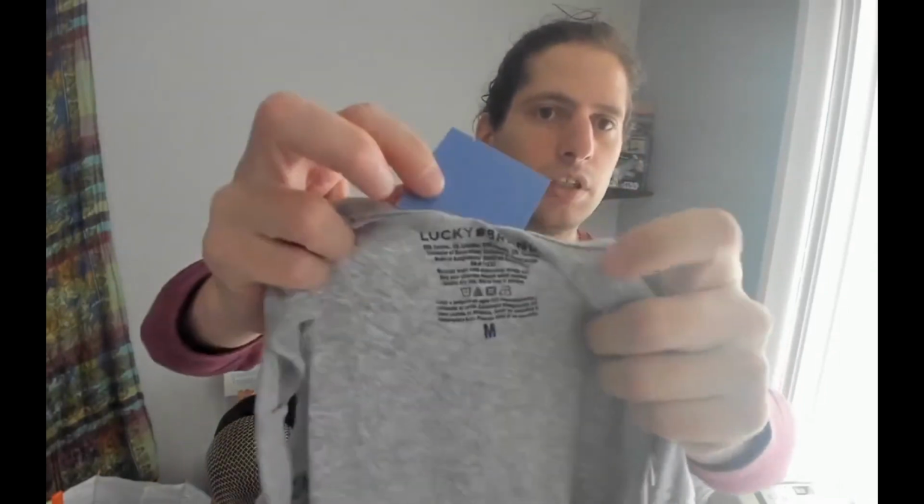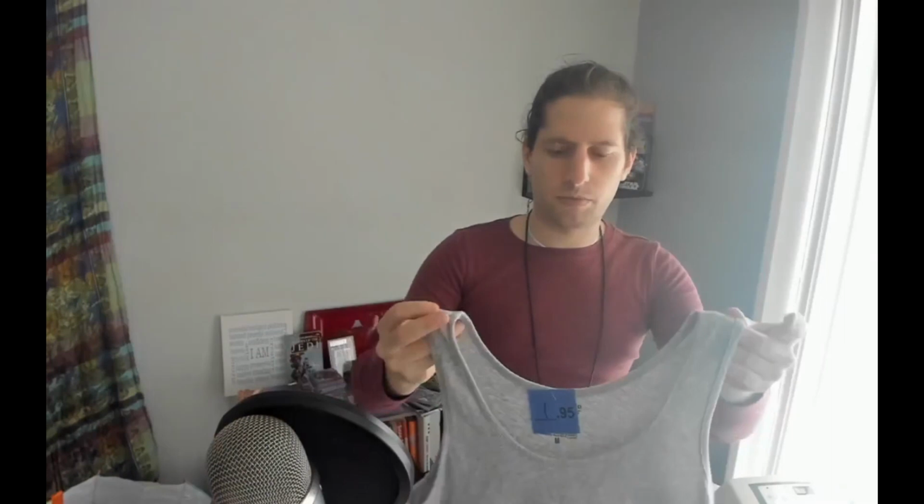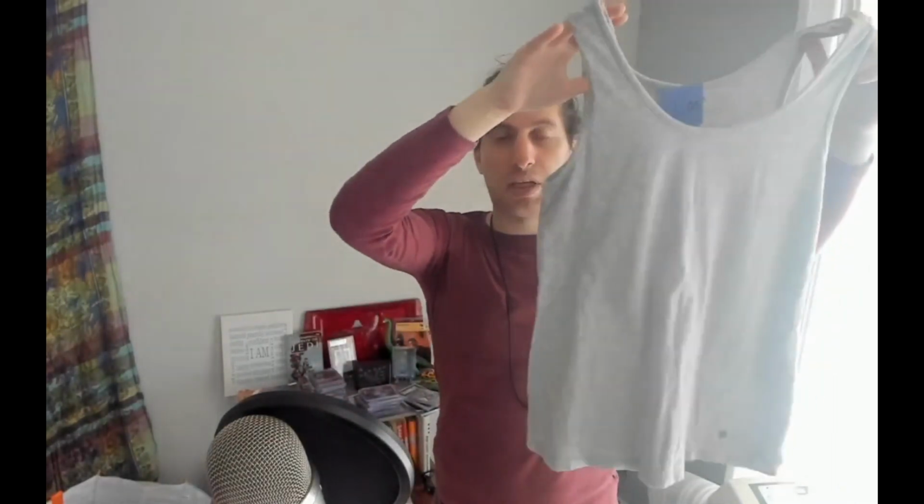So this is something I paid $1.95 for. And this is Lucky brand, which is a fantastic popular brand. I believe it's like a lower end Nordstrom brand, but it has a great base to it. This is a medium tank, very simple gray basic tank, but paying $2 for this, I'll probably list it at $12.95 and expect somebody to just punch the buy now button, or at worst sell it for $10.